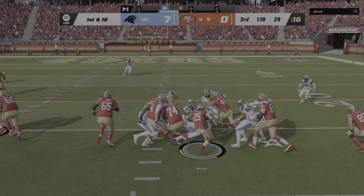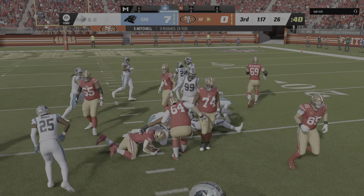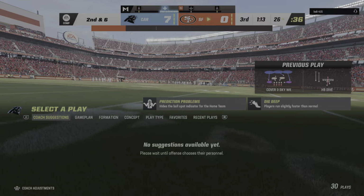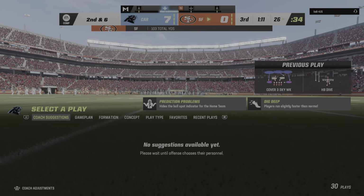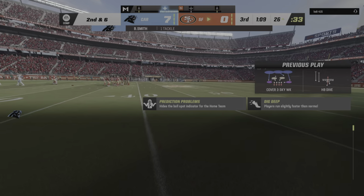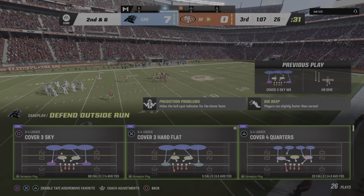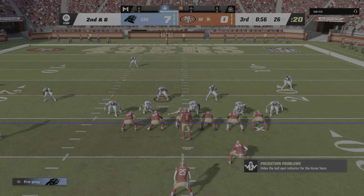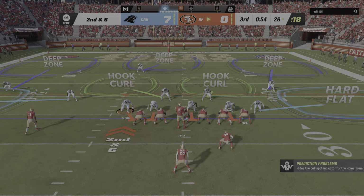Up the middle, here's Mitchell. And he'll take this ahead for about 4. 2nd down coming up. And that was a quality play to start a new set of downs. That was simply an offensive line winning the battle up front and winning it in a big way and giving their guy in the backfield a nice lane to hit. Following the pickup of 4, here's 2nd and 6.